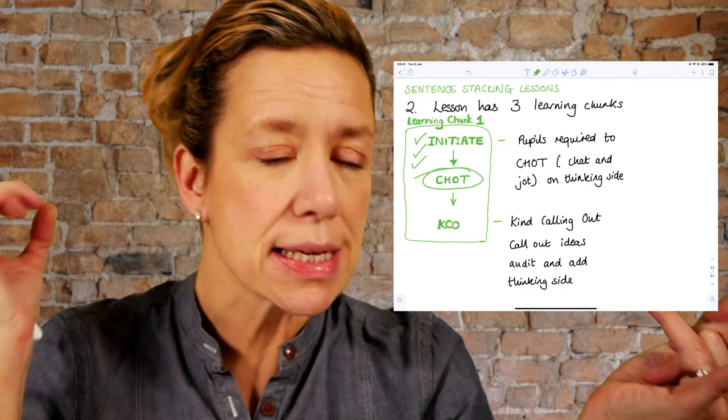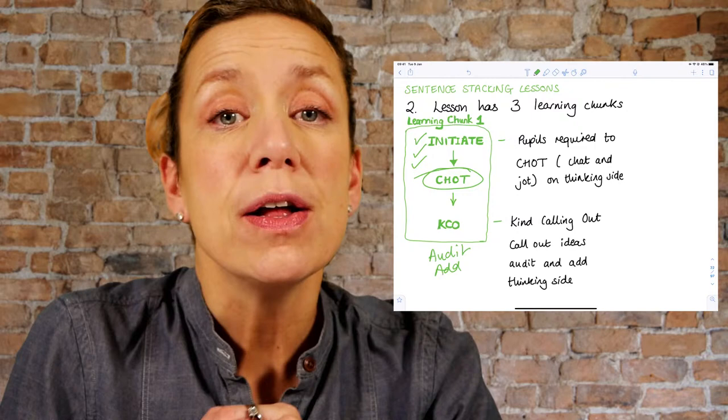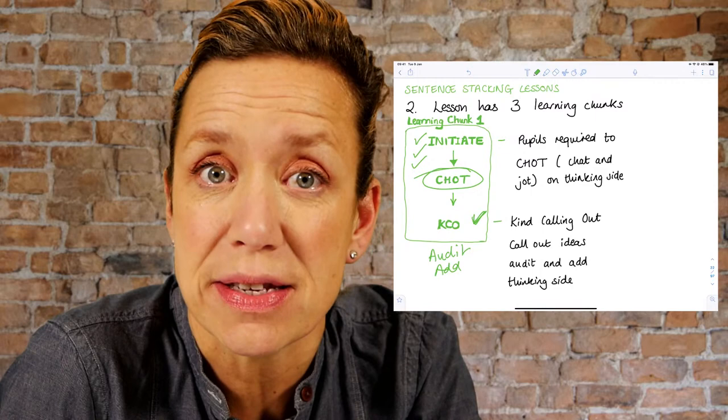They are also auditing and adding to their list. So if something like excitedly is suggested and they've got it, it'll get ticked off. If they haven't got it, they'll do an audit and they'll add it on. So this is constant gathering on their thinking side prior to writing.